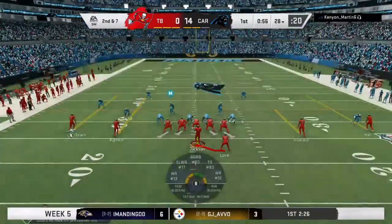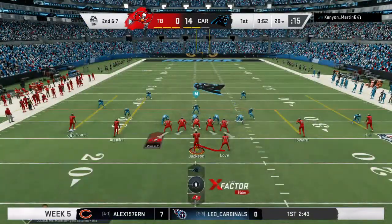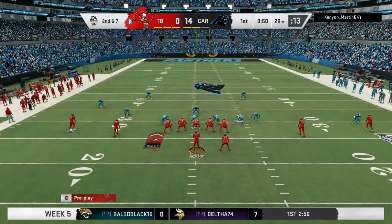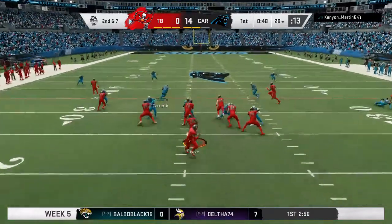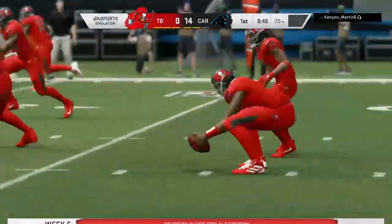Here's 2nd and 7 now from the 28. Here we go. 56, Mike, 56. On the draw, this is long. They'll only get a couple up to about the 30.